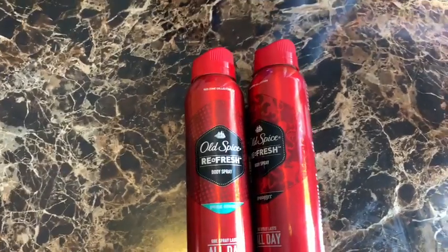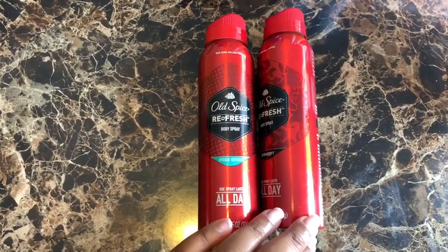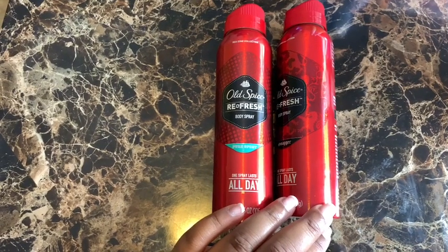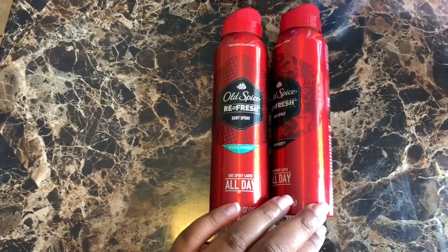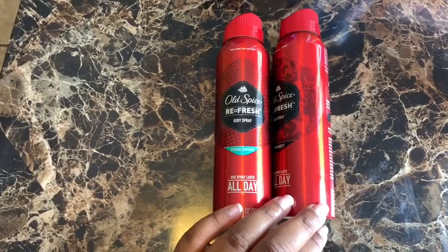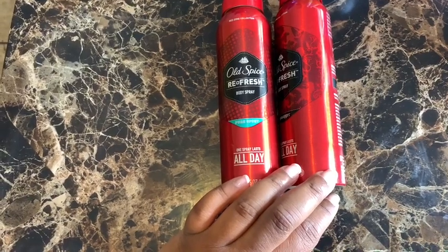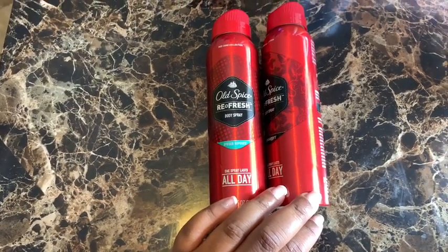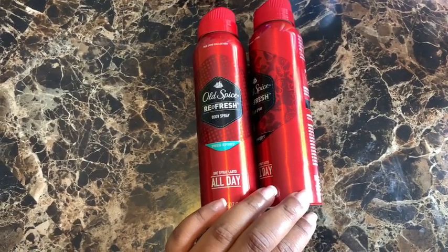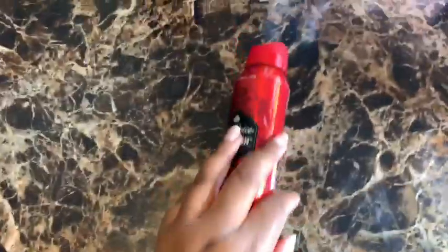I had a $2 manufacturer coupon. It's in our P&G. Checkout 51 gave me back $2. Ibotta gave me back $1.25 per bottle. And then the buy one, get one free coupon that I use, it took out $5.99. That buy one, get one free coupon is in the insert before last. So my final out of pocket is free, plus $1.25 money maker. Yes, free Old Spice. Go grab y'all some free Old Spice or some free Secret.